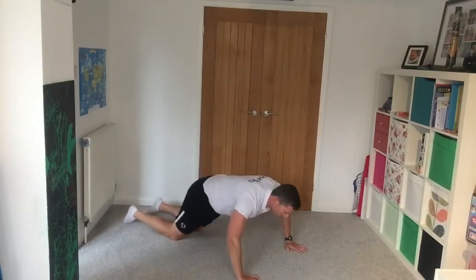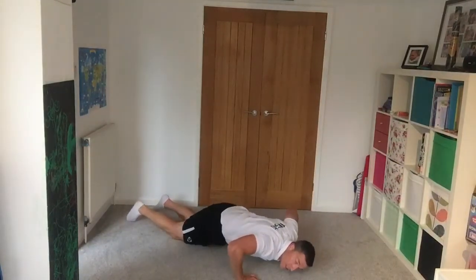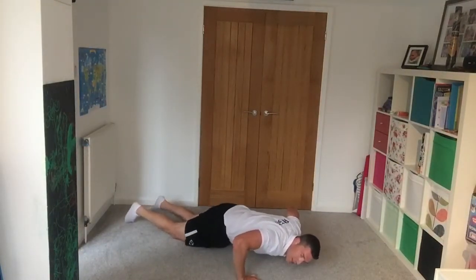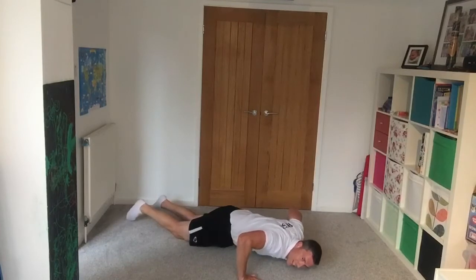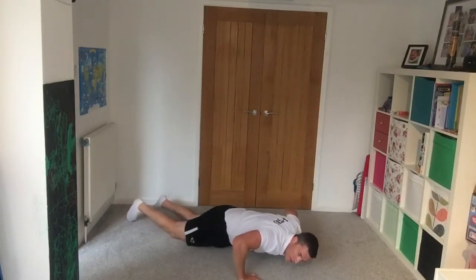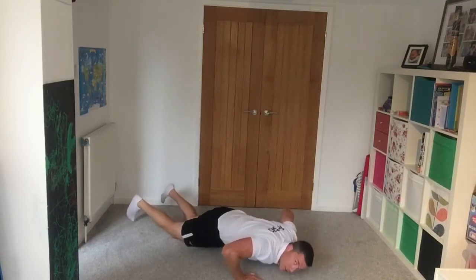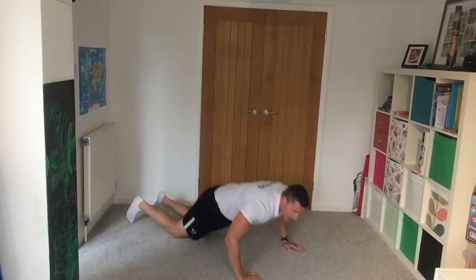3, 2, 1. Let's do it. So press-up position. Take yourself to your left side, to your right side. Try and hold it if you can do. If you need to come out, give yourself a breather, back in. 5 seconds, 3, 2, and 1, fantastic.